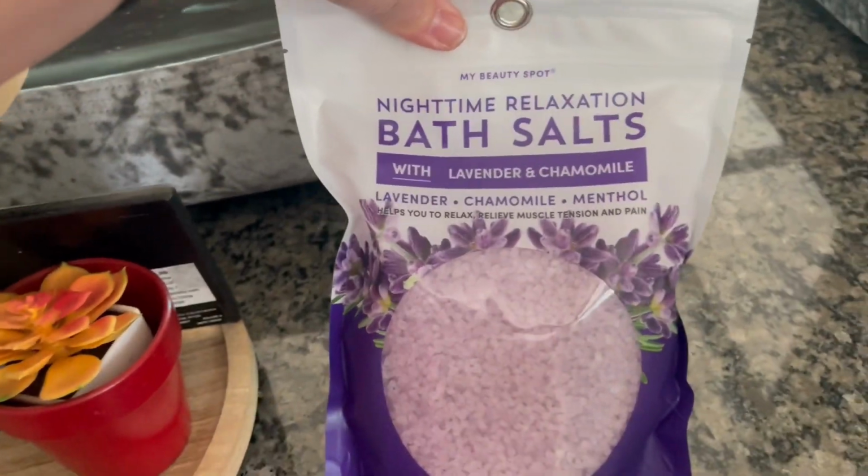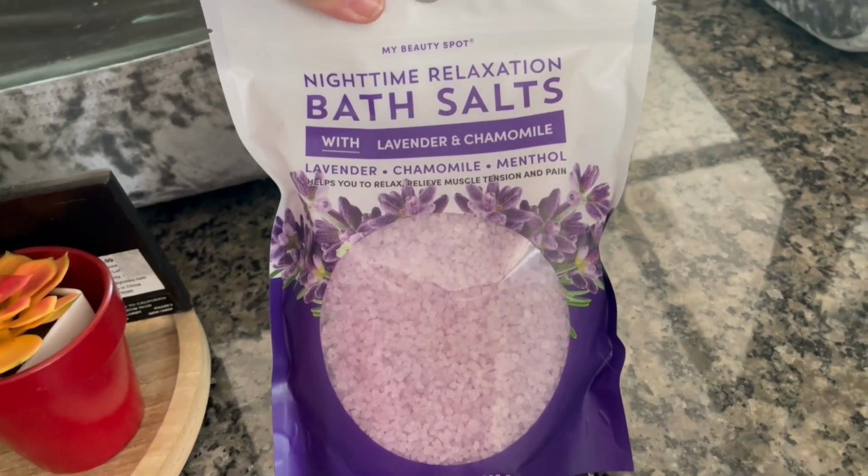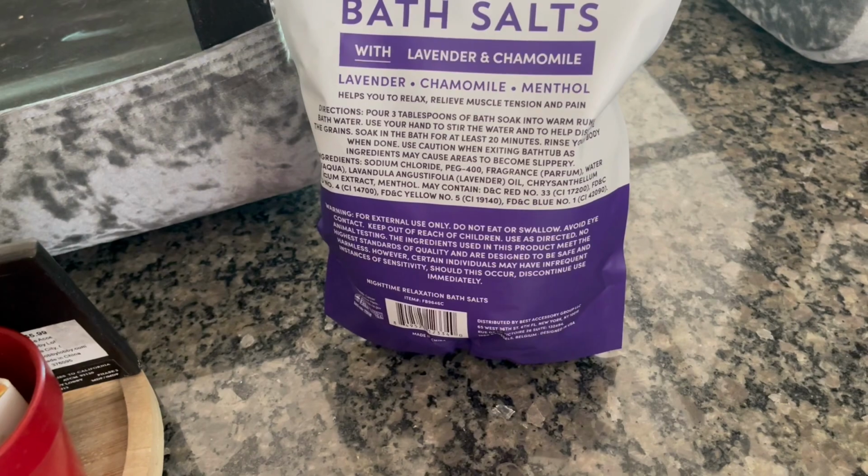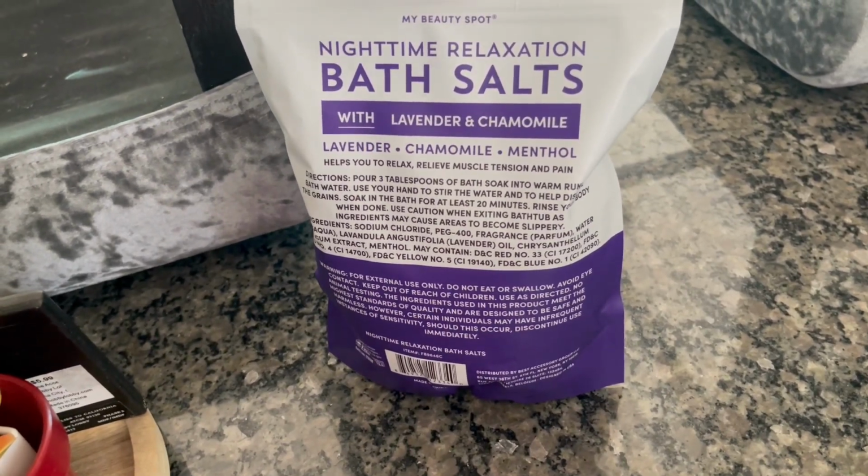I picked up the bath salts. I've already put these up in my master bath. And I think they smell absolutely wonderful. So I think that is a great buy as well.